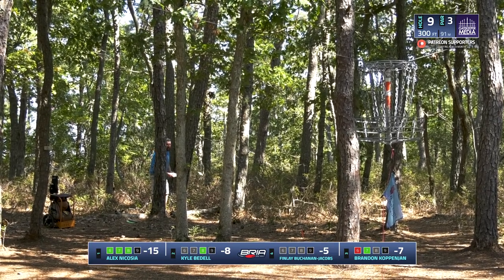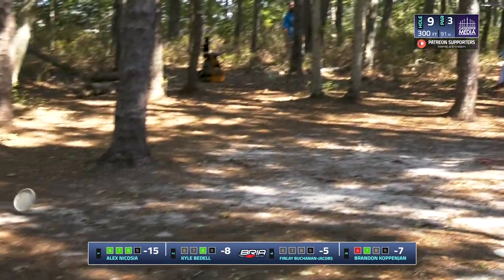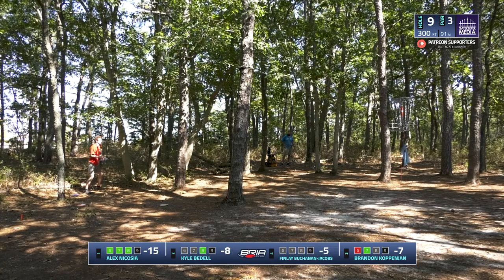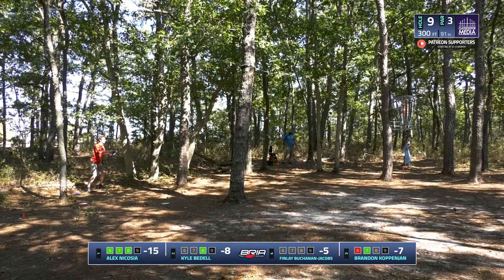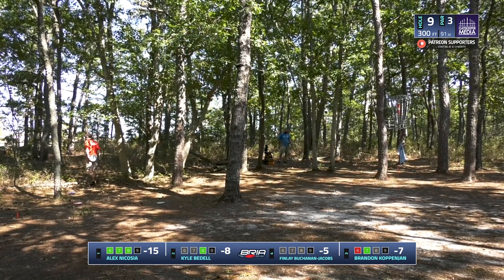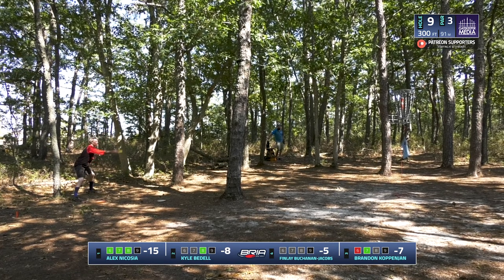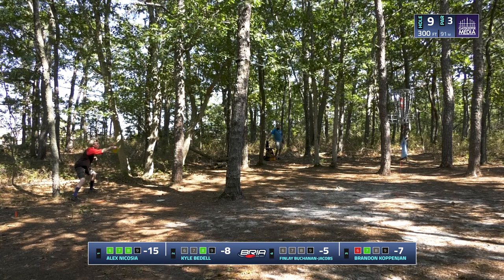This is Alex Nicosia coming back for birdie. Oh! Wow, so close. And an unfortunate reaction off that elevated basket. Alex still has about at least 20 feet left for his par. Here's Finlay straddling around a couple trees. Oh, and he pulls it to the right. No birdie for Finlay on hole 9. But Brandon still has a chance. About 30 feet away.